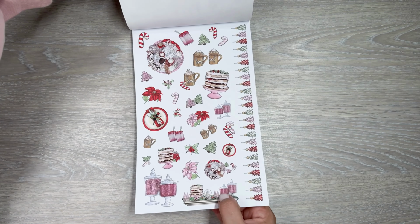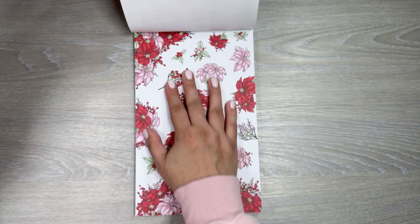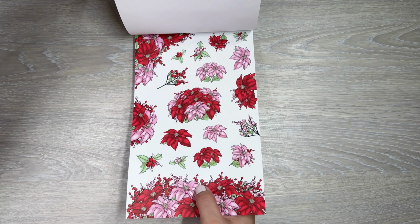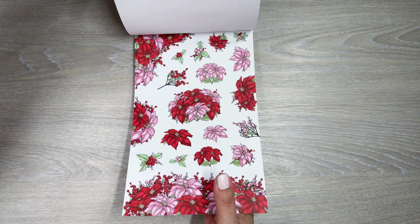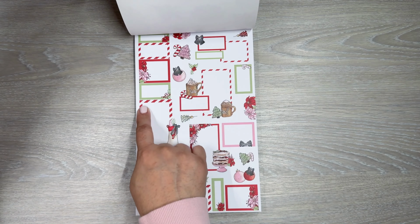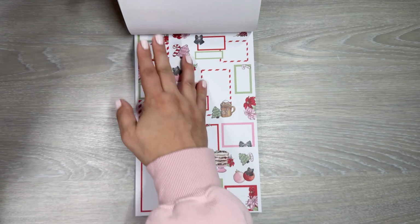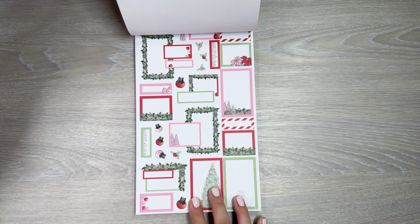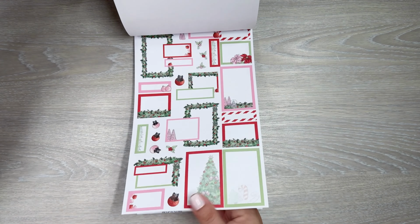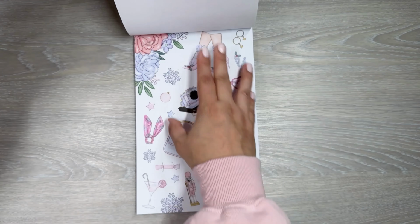Okay, then we got all the little treats on this page. Paper and clear as well. Some poinsettias. Okay, it looks like it's gonna be paper and clear, which I actually really like because you have the option. I like having those options. I love these boxes. These are super adorable. Got some layered ones. Ooh, this one's so cute too. Those are fun. Okay, Christmas jams.